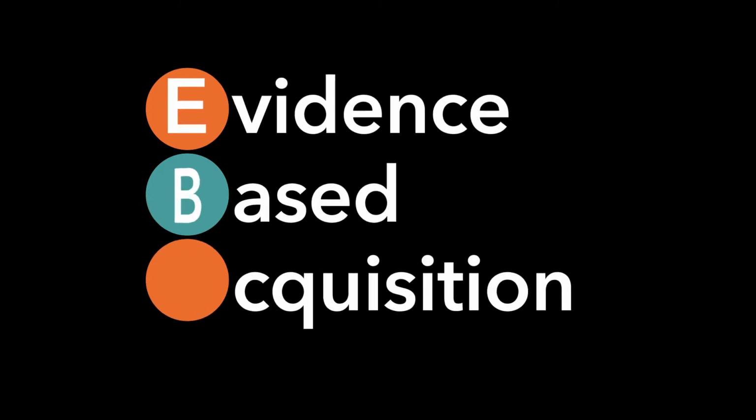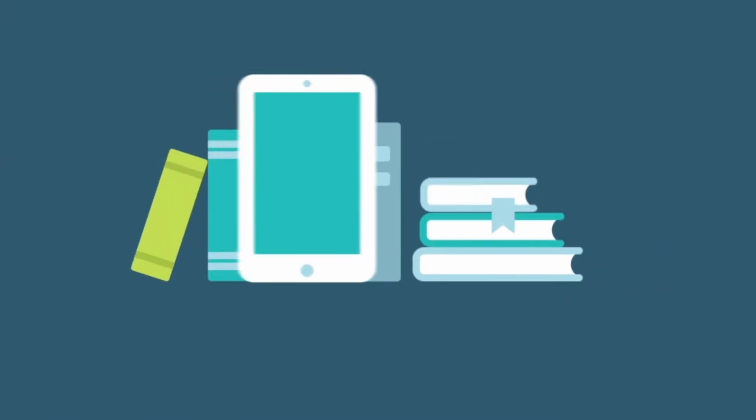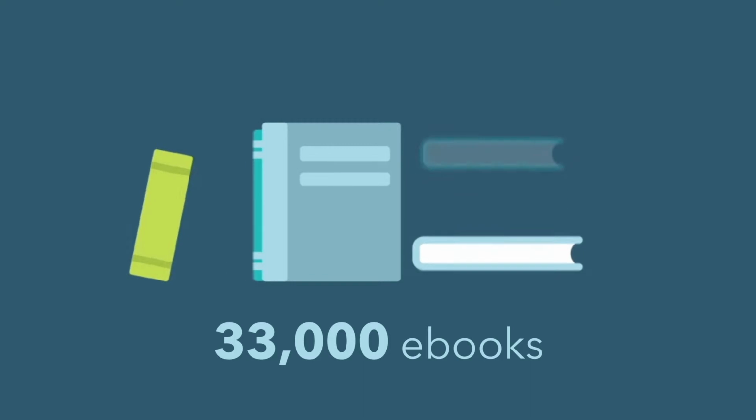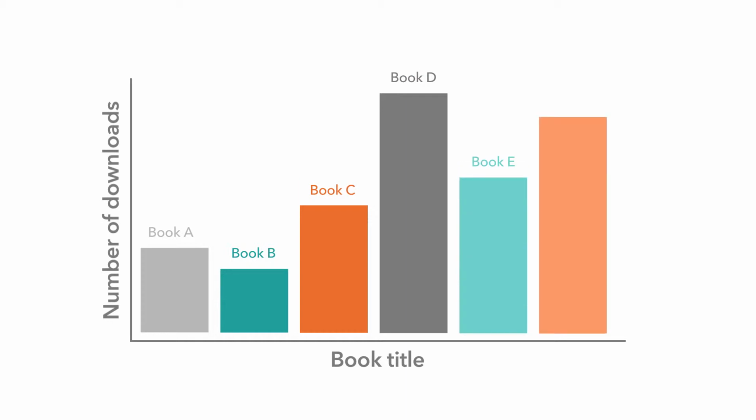Evidence-based acquisition, or EBA for short, is the ebook model from Cambridge that allows you to make data-driven purchase decisions. The model works by opening up access to a broad range of titles from Cambridge, either within a particular subject or our full collection of 33,000 ebooks. You then decide the length of your EBA and pay an upfront fee, and access is opened at your institution and usage reports are provided to you regularly to help you see which titles are popular.